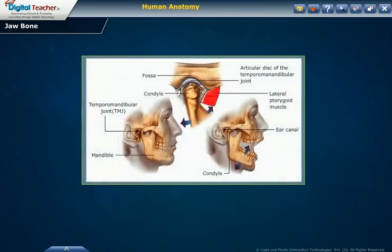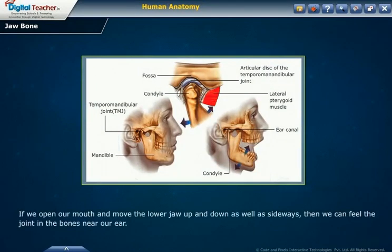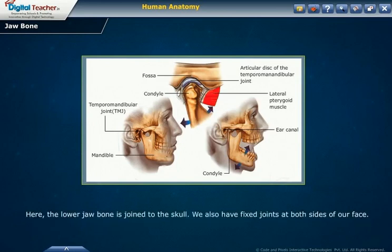Now, let us learn about the jaw bone. If we open our mouth and move the lower jaw up and down as well as sideways, then we can feel the joint in the bones near our ear. Here, the lower jaw bone is joined to the skull. We also have fixed joints at both sides of our face.